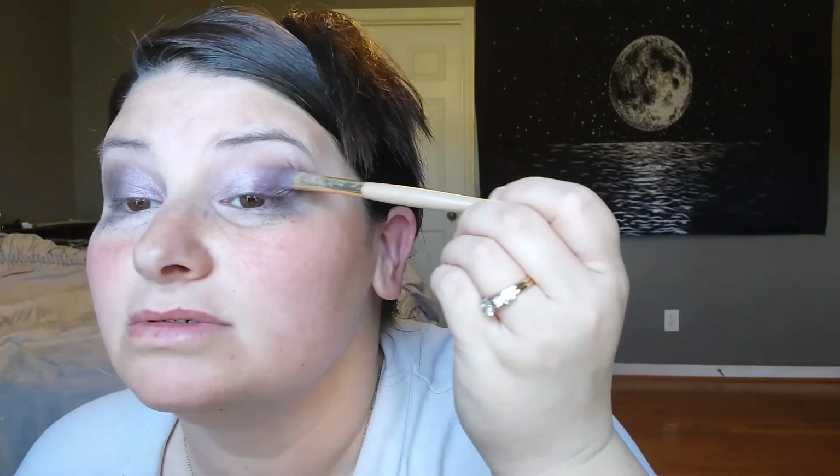Alright, there it goes. That is my least favorite color out of the palette, since it's so hard to work with. But the rest of them did wonderful out of that palette. So, out of 6 shadows for only $4, only one was a disappointment. I say that's a winner.